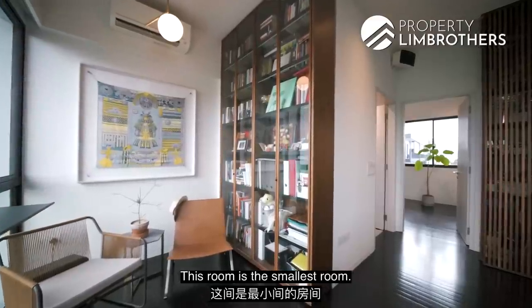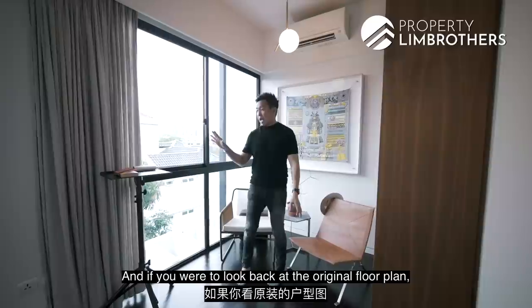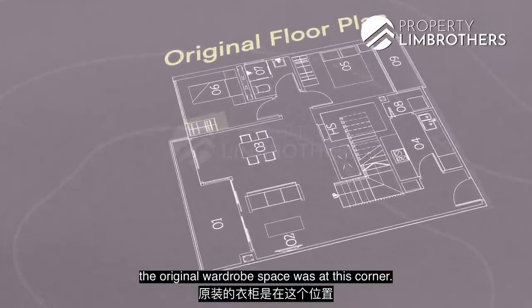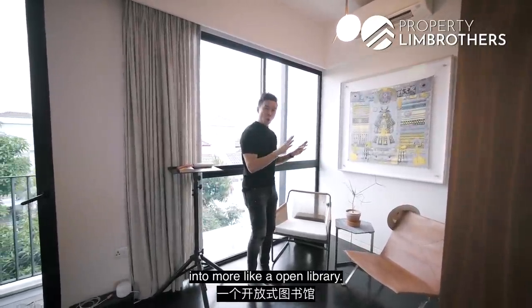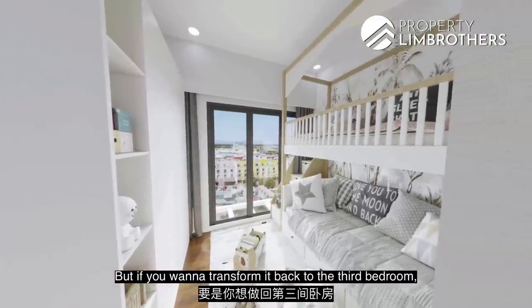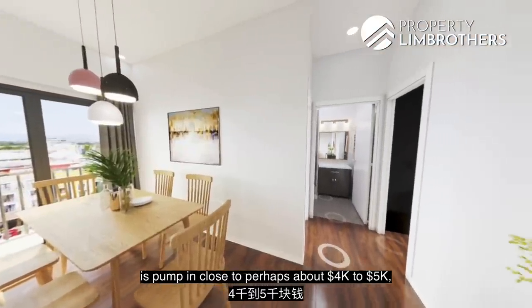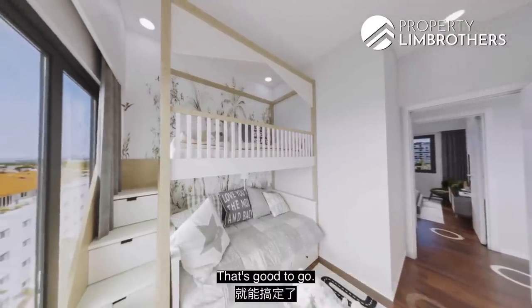This room is the smallest room. If you want to fit in a nice single with two side tables, that's doable. And if you look back at the original floor plan, the original wardrobe space was at this corner. So right now, our clients have transformed this into more like an open library. It has a full stretch of bookcase right here, but if you want to transform it back to the third bedroom, all you need to do is pump in close to perhaps about 4 to 5K, put in back the wall line, relocate your wardrobe, put in your furnitures, that's good to go.